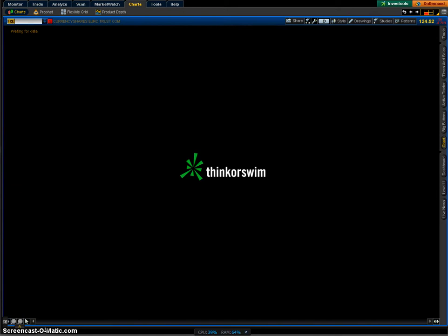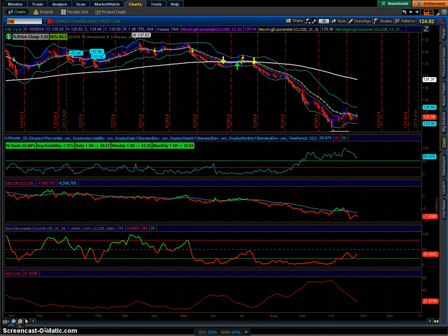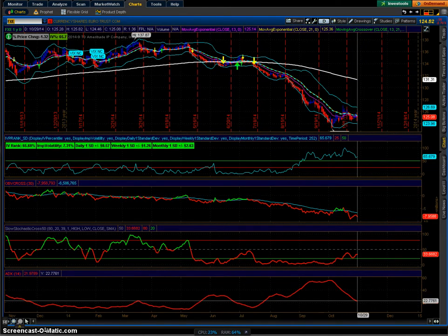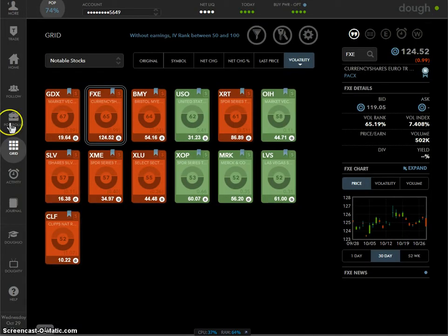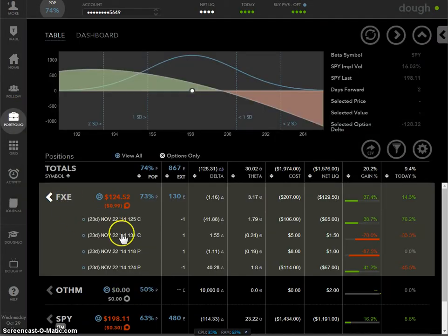This position, I'm doing well in this position. I did a synthetic straddle, not a strangle, a synthetic straddle, where I'm selling close to the money puts and calls. ADX. Actually, this is a pretty good trade. You could do either one. Let me show you what I mean. Go to FXC. See, I have a position on FXC, I believe. Yep. But look what I have.